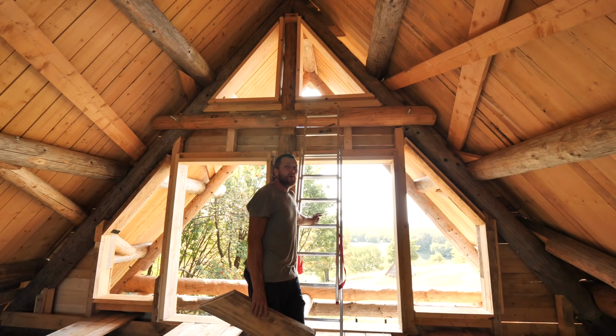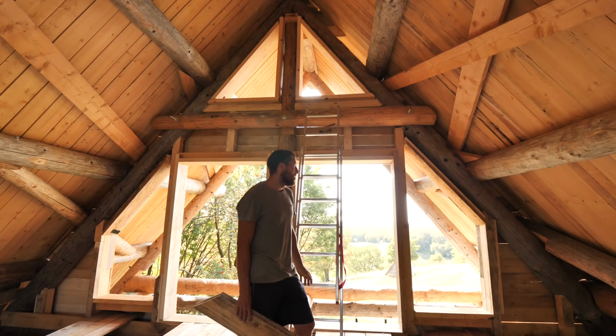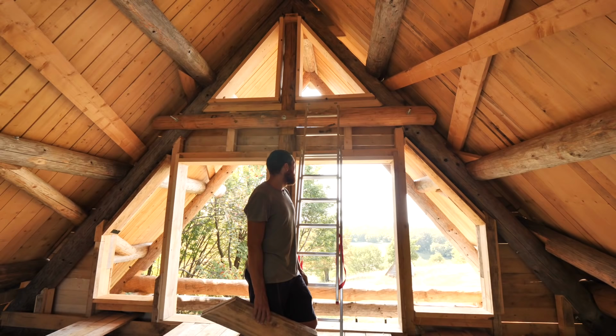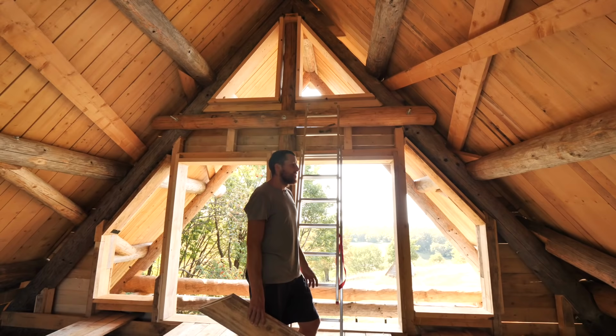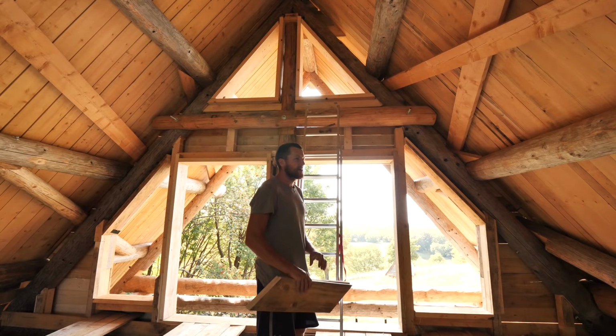And I want to do all of this in glass so that I have as much light as possible coming into the log house, and also to have this view, which I think is really amazing when you wake up and have a view like this. I was only dreaming of something like this log house, and really step by step, piece by piece, board by board, it's coming together.